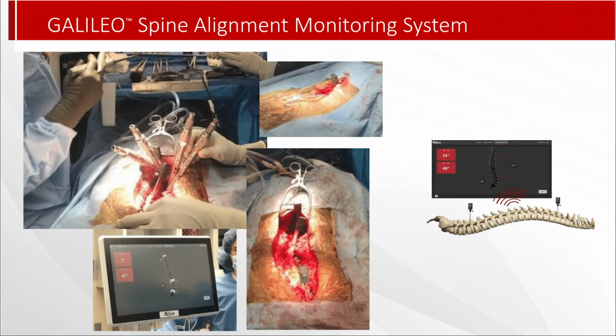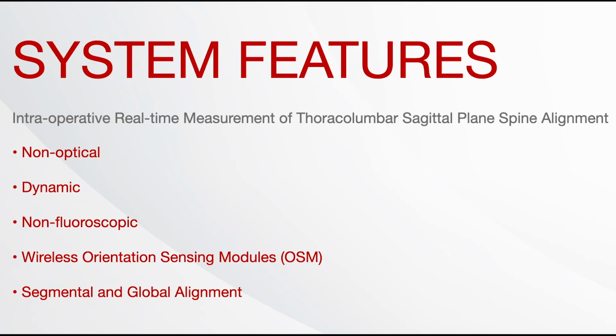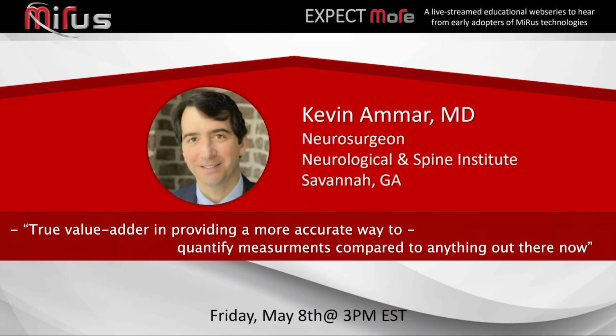What you'll see is that there are sensors here. They've given these the name OSMs, or orientation sensing monitors, that are attached to this device, which really is like a Caspar pin, which was placed in the spinous process. That may evolve to something a little bit more stable over time, but right now that's what we've used in this case. And then through some intraoperative films and their registration with the system that they have, we're able to get a sense of what the initial angles are, and then how much correction we are getting through what we've done surgically.